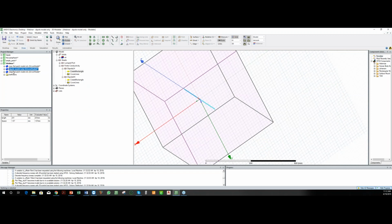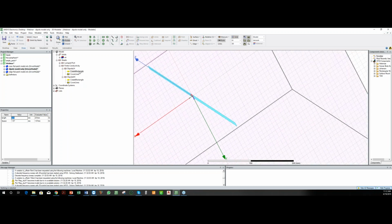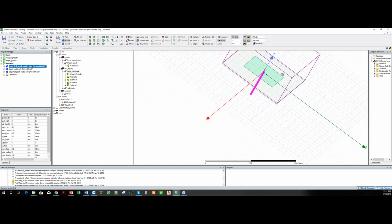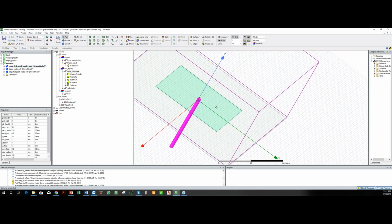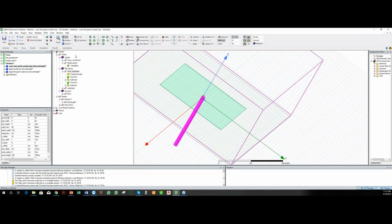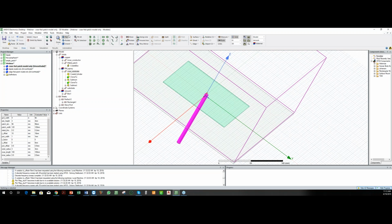So in the dipole as well, I have created a length parameter. There are 2 rectangles that I have here for the dipole. I've created a length parameter, and I can change the length on the fly, make it smaller or bigger. And finally, in the coax fed patch antenna case, I have parameters as well. I have a parameter for the coax size, coax length, outer radius that I can change on the fly.